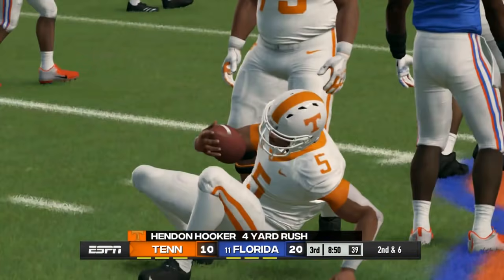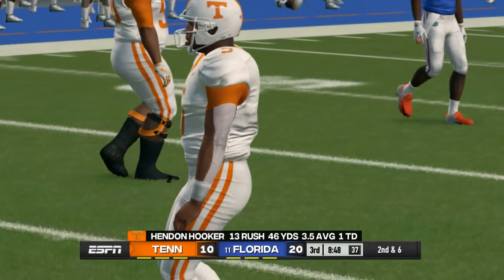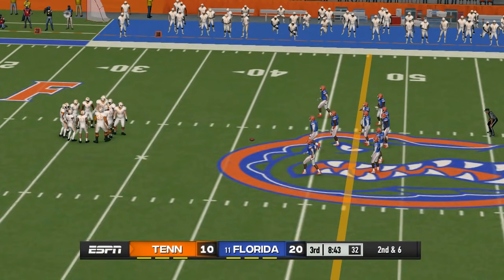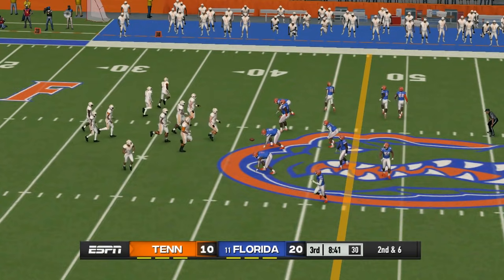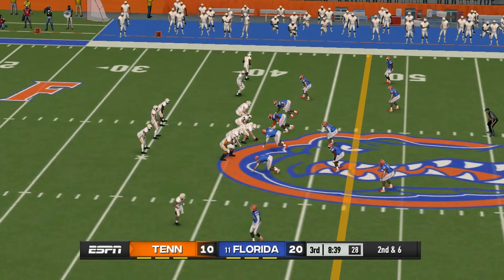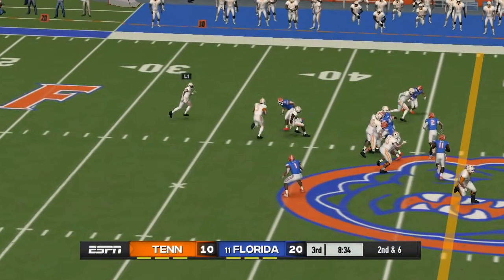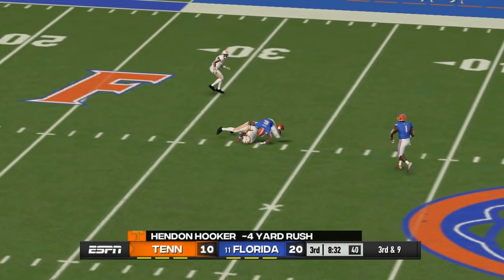Tackled after a decent pickup. Around 4 yards there on the quarterback keeper. That makes it second and six. From their own 41-yard line. Second down. They'll drop him for a loss.